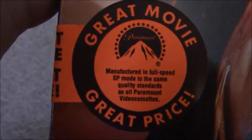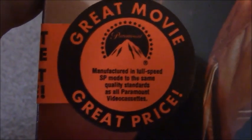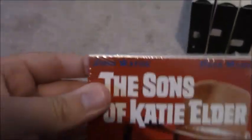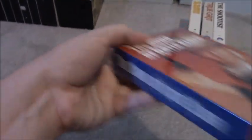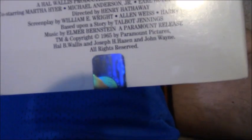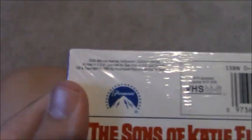But yeah, it has the Great Movie, Great Price, manufactured in full speed SP mode to the same quality standards as all Paramount video cassettes. Yep, and not only does the movie star John Wayne, but also stars Dean Martin as well. So yep, here's the front, here's the sides, the top, and the back. The film itself is from 1965, and this is a 1992 VHS.